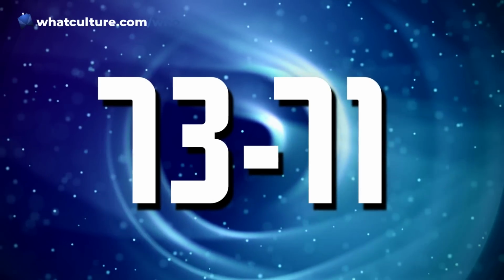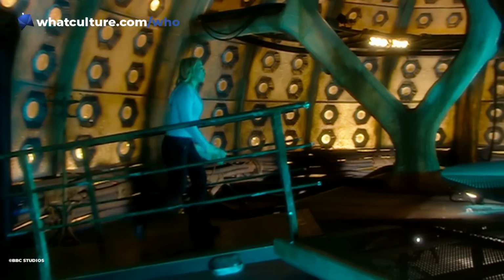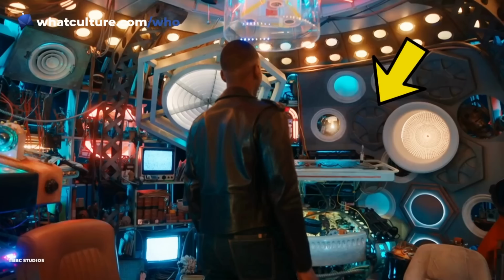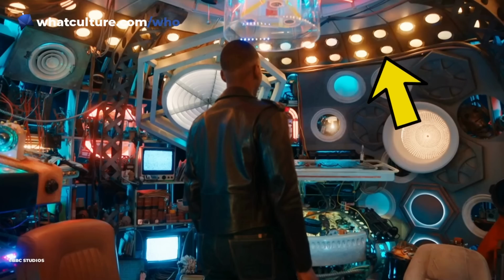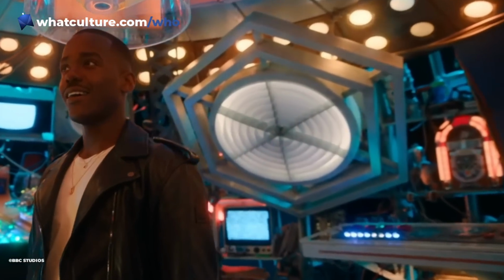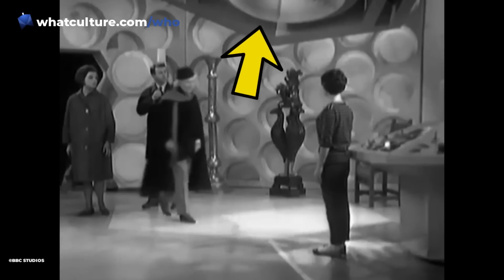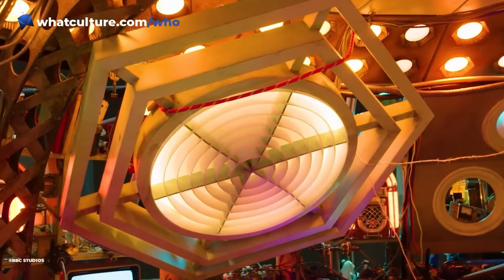Number 73 to number 71. What are the round things? Absolutely no idea, but I can tell you there are a ton of them. There are some of the hexagonal roundels from the 13th Doctor's TARDIS, the coral roundels from the 9th and 10th Doctor's TARDIS, and not technically a roundel, but there's also that huge round thing that was mounted on the ceiling in the 1st Doctor's TARDIS console, and it's also mounted on the roof in the Memory TARDIS.